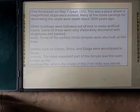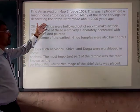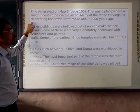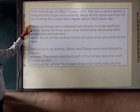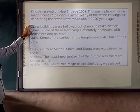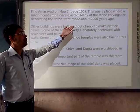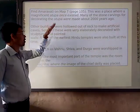Next, find Amravati on map number 7. You have to go to page number 105. Find out Amravati over there and see. This was the place where a magnificent stupa once existed. Many of the stone carvings decorating stupas were made around 2000 years ago.